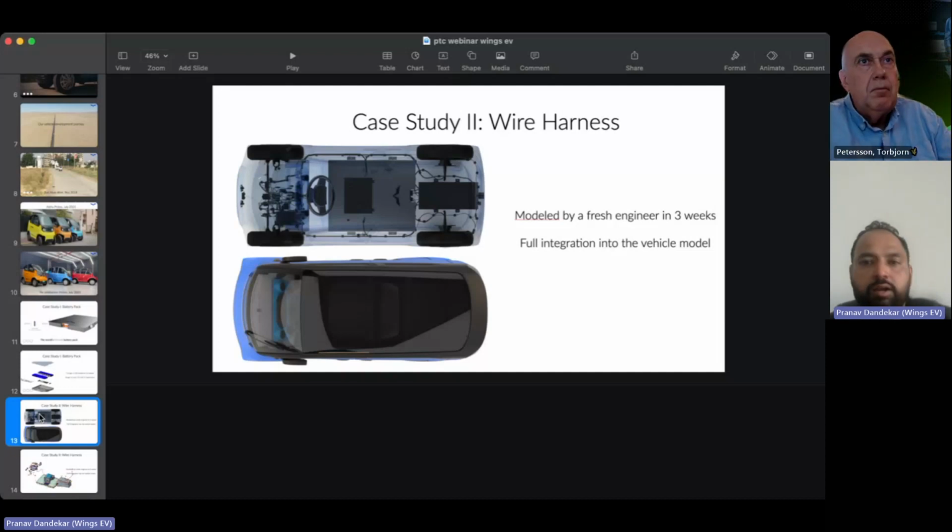Now, of course, he was a smart sort of engineer, but I was amazed at how easy it was for him to pick up the harness design functionality built into Creo and sort of run with it, right? And that was sort of version 1 of the harness. And then, of course, as you might imagine, it went through a few iterations as our design itself changed.